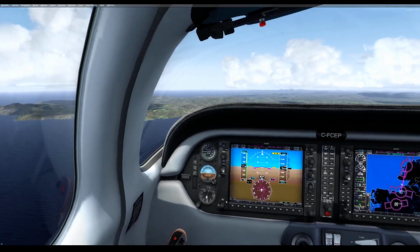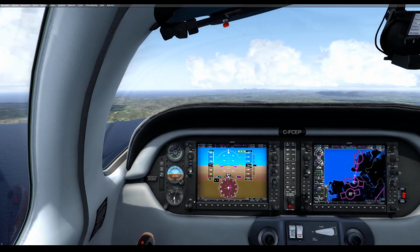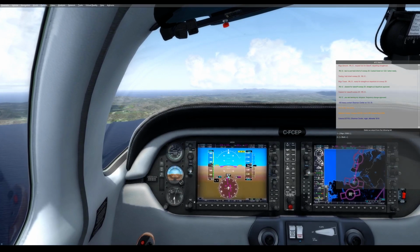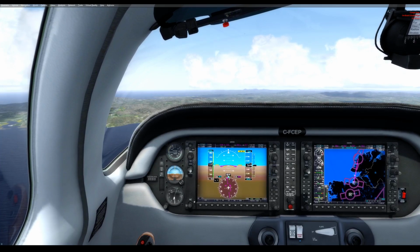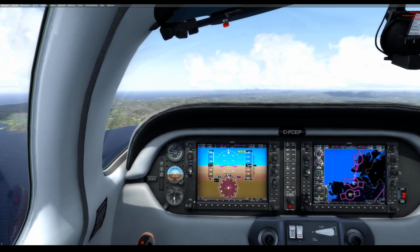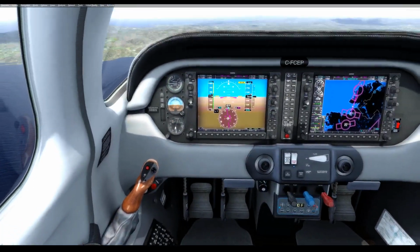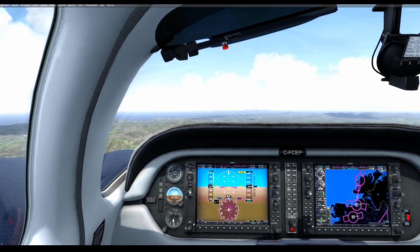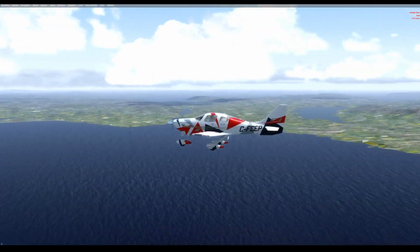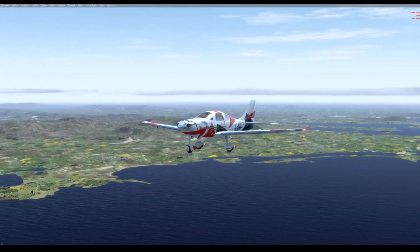Now keep an eye on the speed. Okay, we're still a good 30 miles from our destination. And ease back on the throttles a little bit. Let's have another little look from outside the aircraft for you. As you can see, it's a nice looking aircraft. It's one of the default liveries that comes with it.